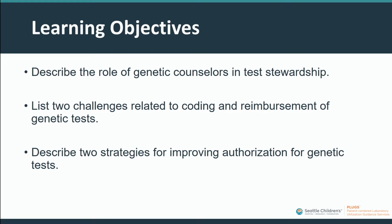Today, through the talk, we're going to talk about the role of genetic counselors in laboratory test stewardship, specifically in genetic test stewardship. We will go into some detail about coding and reimbursement for genetic tests, as well as the insurance authorization process. I'll try and keep it engaging. It is work that I find very interesting, but I recognize that not everyone feels the same way.